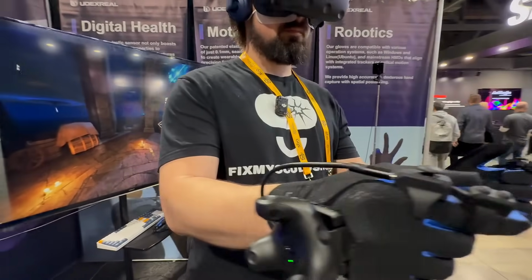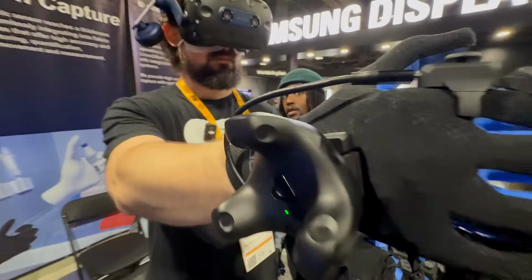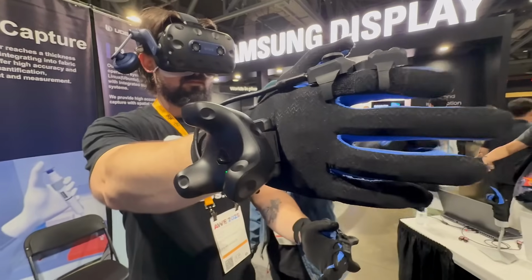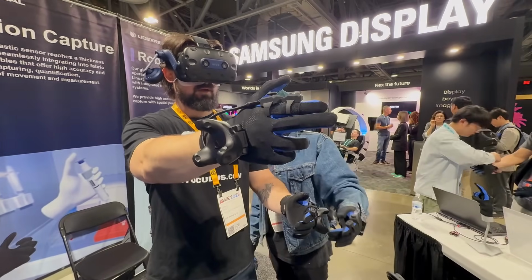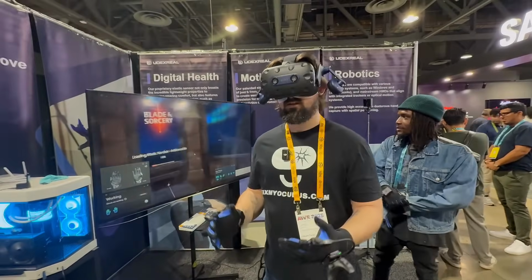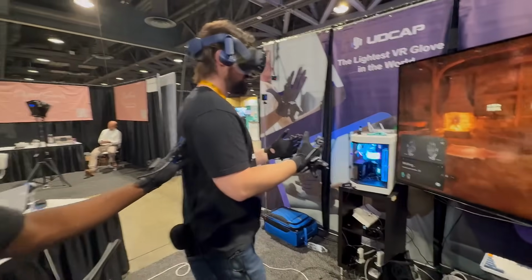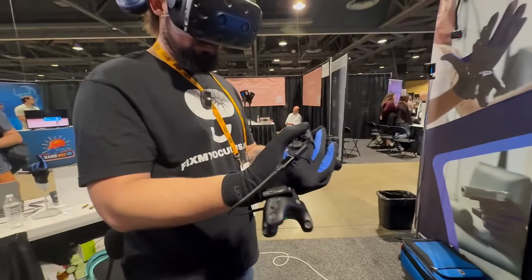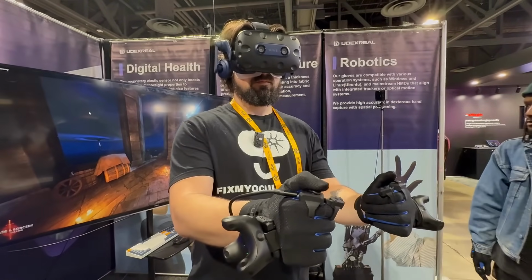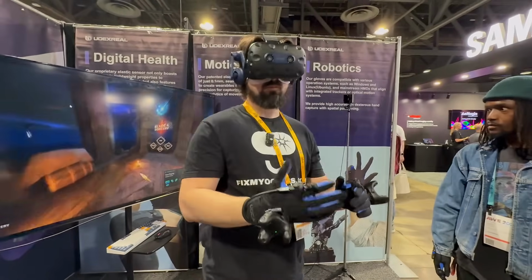Finally, we got a chance to check out Udex Real's UdeCap VR glove. And this one's clearly built with technical training and simulation in mind, even though I played Blade and Sorcery on it. The glove features full hand tracking with precision finger sensors, allowing you to manipulate virtual objects as though you were really holding them. There's no haptic feedback in this version, but for developers and researchers who just need skeletal tracking in VR, this glove definitely gets the job done. If they eventually bundle this with a low-cost SDK, it could easily become a go-to for enterprise and indie developers alike.